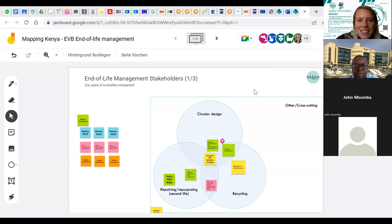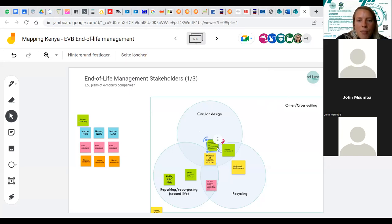As you can see here, we have a few stakeholder maps. Mostly on the repair and repurposing side, it's mostly private companies working on the topic, and mostly local companies, which I found very interesting. On the circular design side, we also have international OEMs. On the recycling part, it was quite clear from the presentations that the public sector plays a big role, because it's also part of a public service, together with the private sector, to put in place the facilities for recycling of any type of waste material. I think that's also important to note.